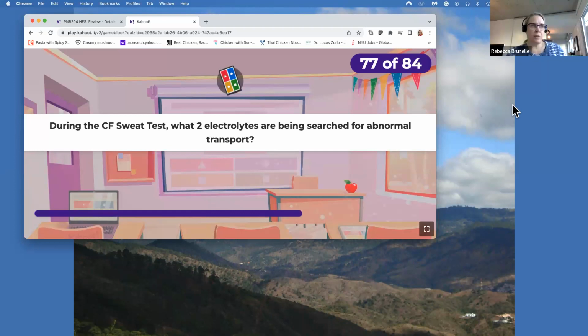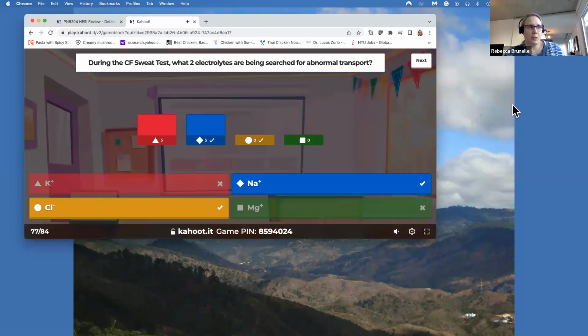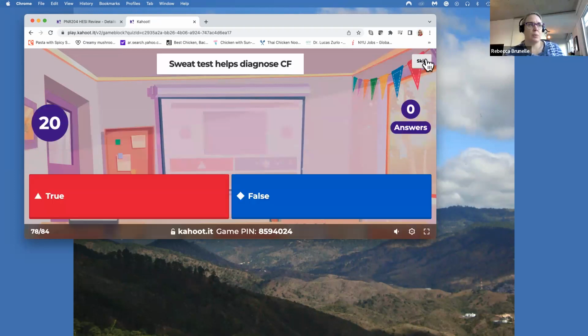So during the cystic fibrosis sweat test, which two electrolytes are being searched for abnormal transport? So which are the two electrolytes that they don't transport normally? Potassium, chloride, sodium, magnesium. And there's two. So it is sodium and chloride, your salt. Remember, these kids taste salty. And these two electrolytes bind each other, so they frequently go together. Sweat test helps diagnose cystic fibrosis. Is that true or false?